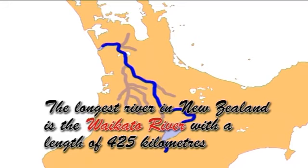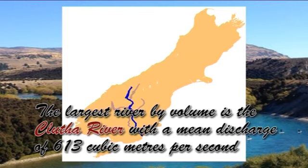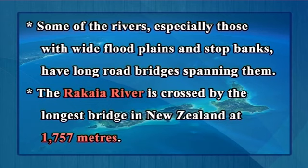The longest river in New Zealand is the Waikato River with a length of 425 kilometers. The longest river by volume is the Clutha River with a mean discharge of 613 cubic meters per second. Some of the rivers, especially those with wide flooded plains and stop banks, have long road bridges spanning them. The Rakaia River is crossed by the longest bridge in New Zealand at 1,757 meters. The third longest bridge is the Viaduct Trestle Bridge on State Highway 1 crossing the Manawatu River. Over 180,000 kilometers of rivers have been mapped in New Zealand.